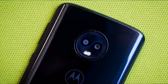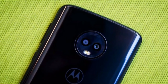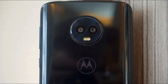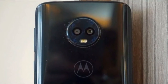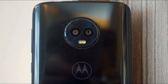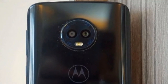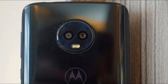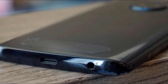The rear edges of the G6 are curved, and that allows it to sit much more comfortably in the palm of your hand than previous models. If you've seen the Samsung Galaxy S7, it's a similar curvature on the back. There's an aluminum frame around the edges, which is perhaps the cheapest feeling element of the phone. Motorola says the G6 is splash-proof, but it hasn't yet revealed the phone's IP rating, so you'll want to take care around water as it won't survive being fully submerged.